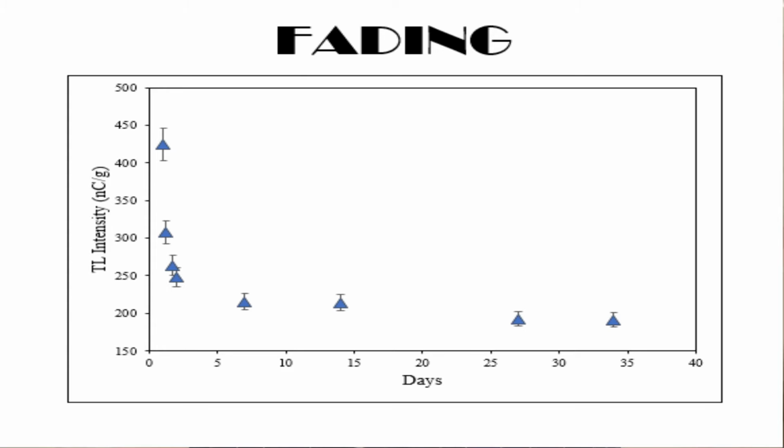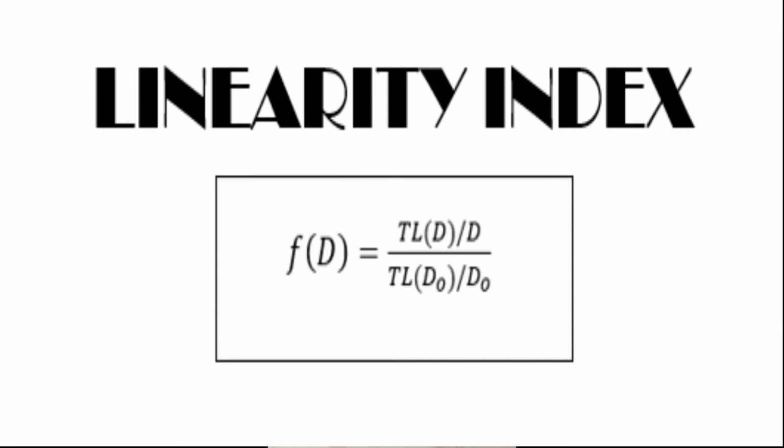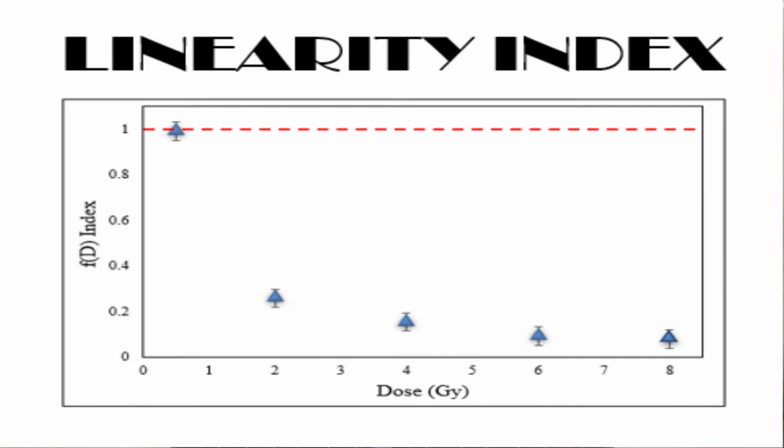Over the period of 35 days, the glass experienced an exponential loss of thermoluminescent signal, amounting to 55%, as depicted in the figure. In seeking to make further definitive statements regarding the response of the borosilicate glass, the linearity index was calculated using the formula shown here. According to the figure, it is apparent that the response of the borosilicate glass is linear at the dose of 0.5 gray, while for doses more than that, sublinearity is observed, which is typically believed to occur when the thermoluminescent material reaches saturation in electron hole trap numbers.